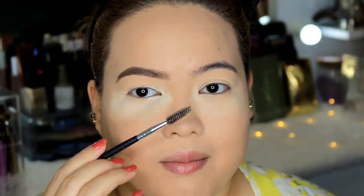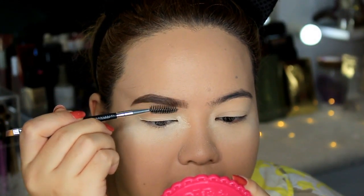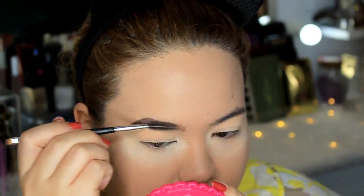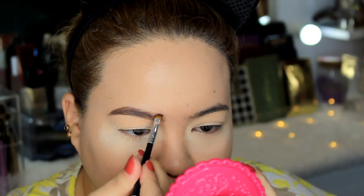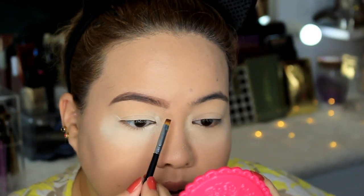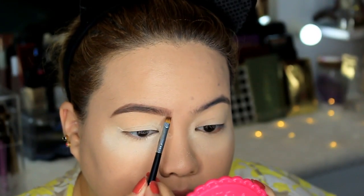And then, I'm gonna take my spoolie and I'm gonna brush it in para mawala yung mga harsh lines tsaka para mas magmukha pa talaga siyang natural. Tapos, I take the angled part and i-fix ko lang yung mga medyo crooked lines. Tapos dito, parang medyo may harsh line. I-flick up ko lang siya. And, ayan! That's how I do my brows with the eyebrow pencil.